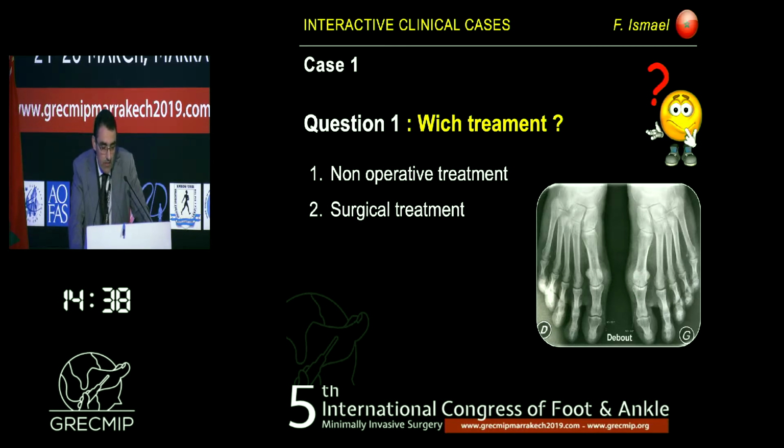Surgical treatment. She has a slight hallux valgus. I will ask you to raise your hands. Non-operative treatment. 30%. Surgical treatment. Less. Okay.